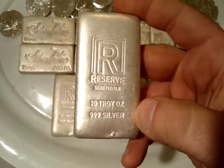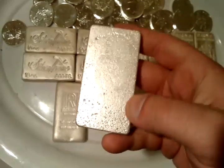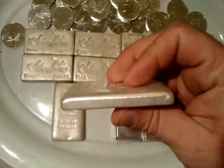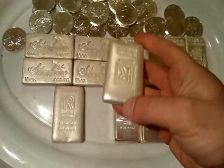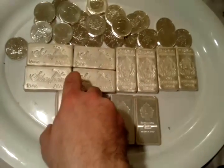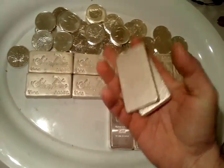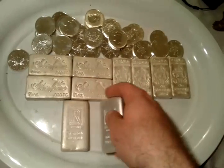They are one of a kind. No two bars are the same, and you do have more of a rough, natural look to it, and that's what I prefer. I prefer the more natural look. Each bar is unique, and they're very collectible. They're very sought after. A lot of people prefer these bars. They're hard to get, and when they do come in stock, they go pretty quickly.